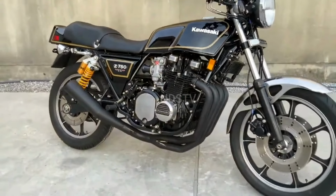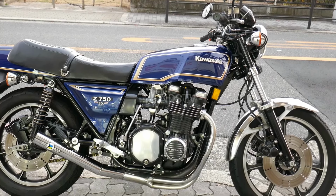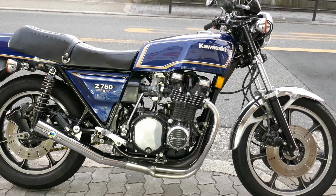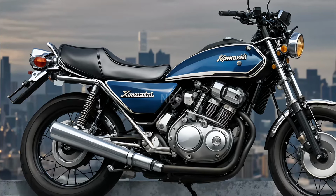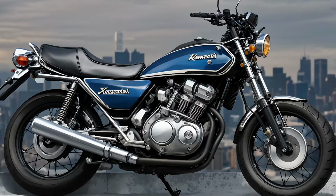The rider interface features a modern 5-inch TFT display with customizable layouts and smartphone connectivity. Ergonomics have been optimized for comfort and a sporty riding position, with adjustable handlebars and foot pegs.